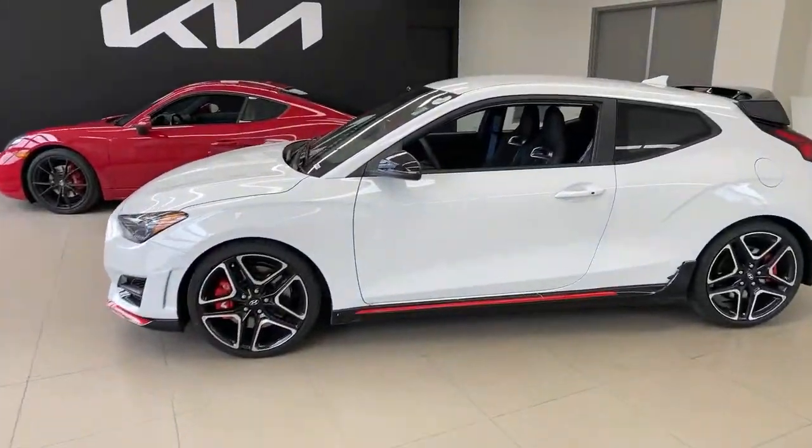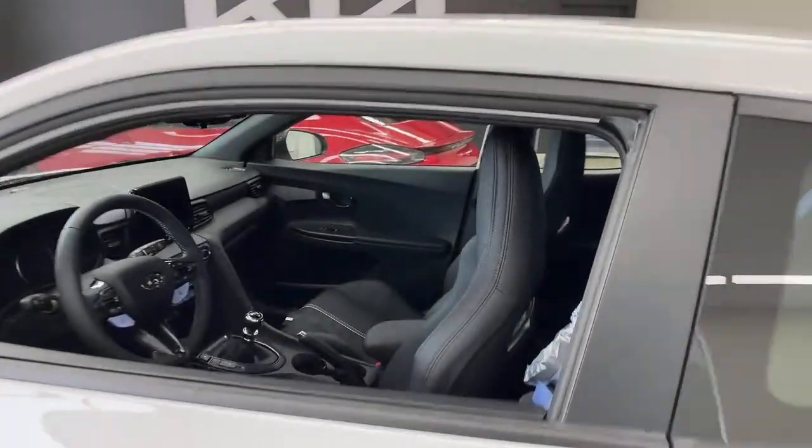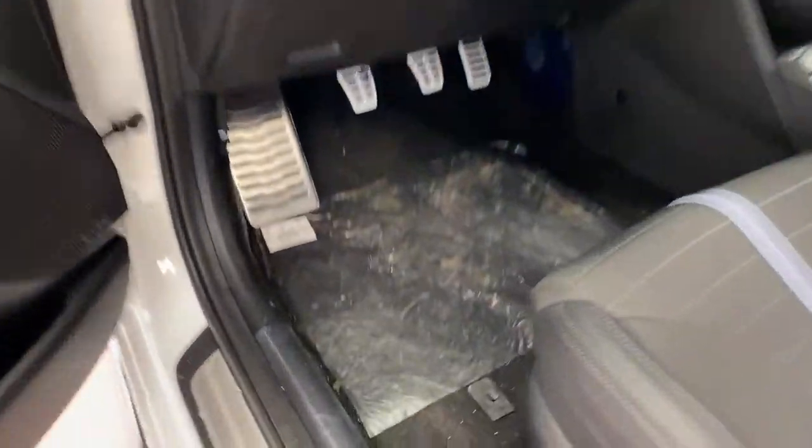I appreciate that. Does it require premium gas, or can you realistically run in regular? That's a good point. I'm going to show you the gas door, actually, because I think it says right on there, and if it doesn't, I'll let you know. Pop the gas door the old-fashioned way.